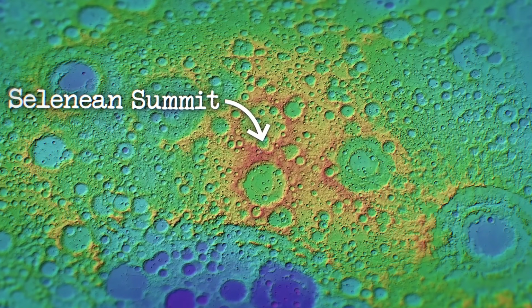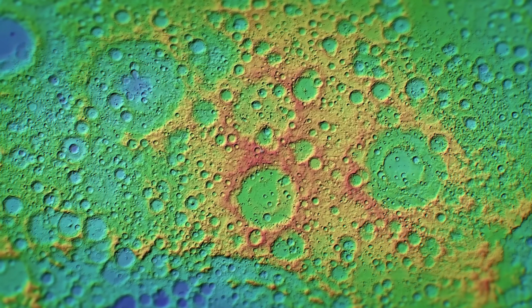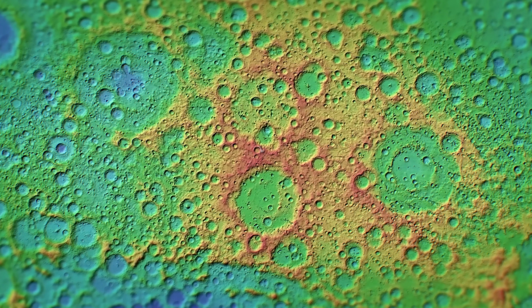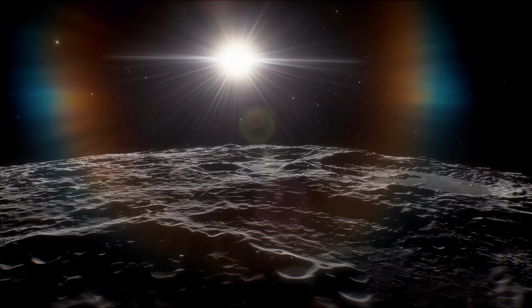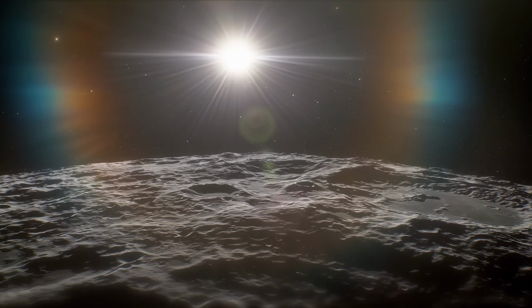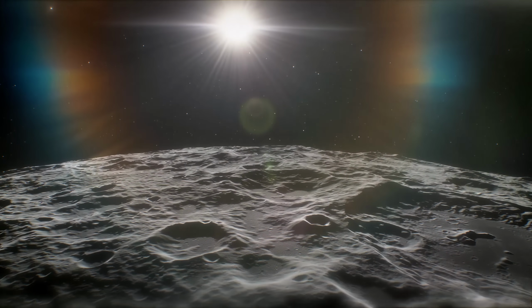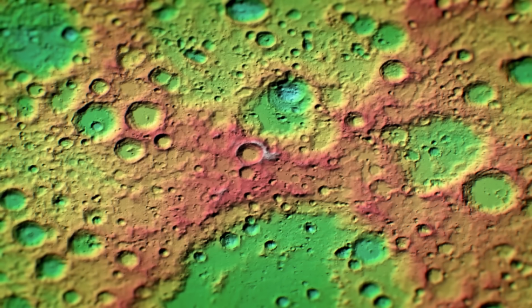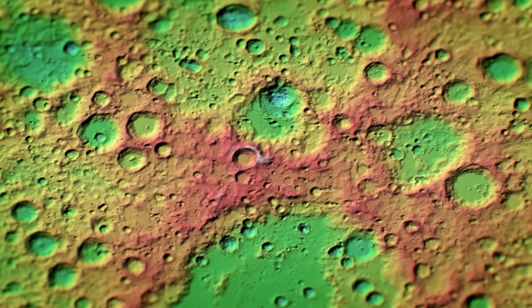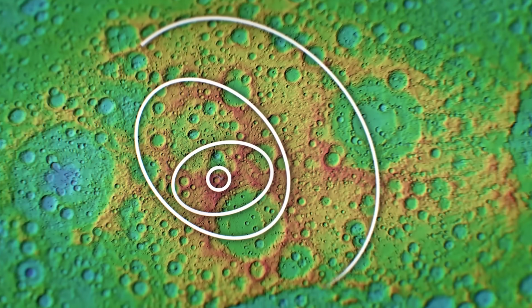Something I could see having been called a name like Selenia had this plateau not become fractured beyond recognition by subsequent cratering. Though even this is a vague term, considering the summit isn't an actual mountain or even a mountain range, but rather just a collection of plateaus sitting between craters, and so there's still some question as to what's even considered part of this designation. Is this the Selenian Summit, or is this, or this, or this, or this, or you see what I mean?